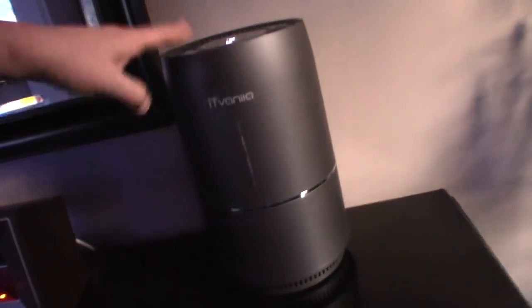And then IT Vanilla sent me a couple there. These are just standard HEPA filters, and I just put them here temporarily. I'll probably leave them there for now, but I have two of them running. It really makes the room very clean, gets the dust out of the air.